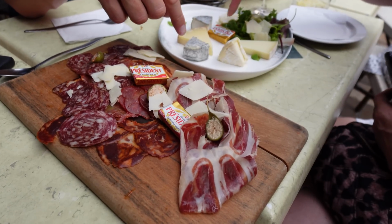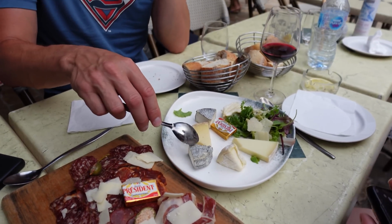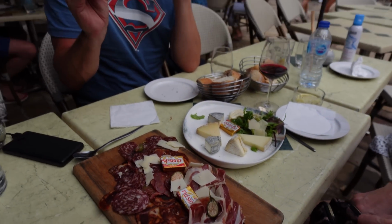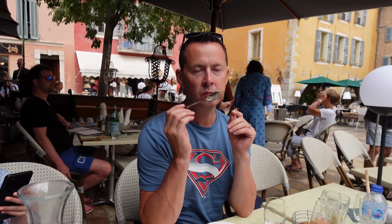Right, our little snack boards have come. Cheese and lots of meat, butter and some bread. Stinky cheese. But we're just going to enjoy this. Yeah. Don't like stinky cheese.